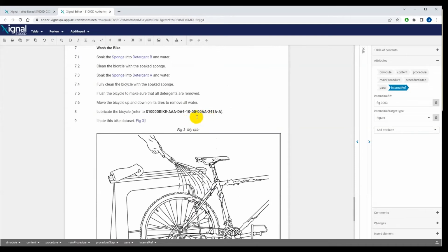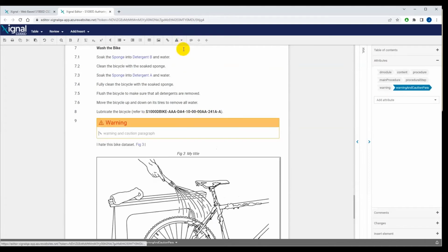Tables can easily be copy and pasted from Word as well. We've got some really nice table editors, or if we wanted to add a warning, for example, we could come up here, add a warning. Okay, warning, this is the bike data set. I think we need a warning for that.